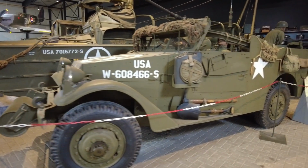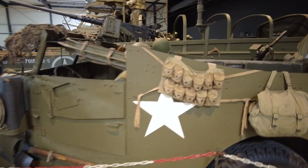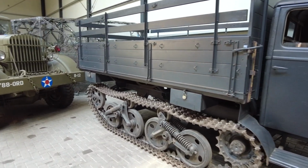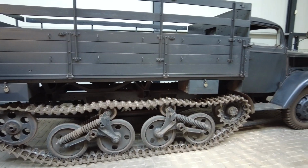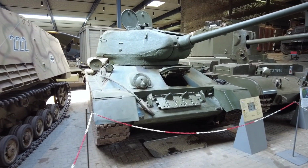But I recommend you to come here, yes, if you are close to any of your destinations. For example, if you go to the Scale Model Challenge or if you go to Amsterdam by car, then it's okay. If not, I don't recommend to come here exclusively for the vehicles because you will be a bit disappointed if you are used to Bovington or if you are used to Saumur Museum.